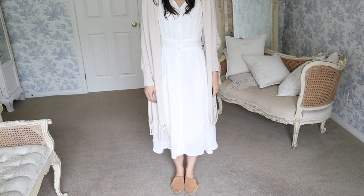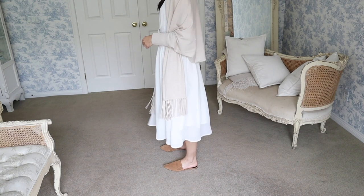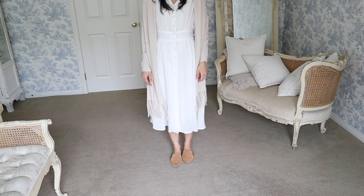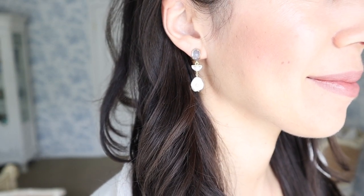I'm wearing my Oliver Cabell mules because I don't have nail polish on my toes right now. I usually take that off during the winter, so I'm not going to be showing my toes off. And plus, it's winter. I don't want to wear sandals. It's kind of weird. On my ears, I'm wearing these beautiful earrings from Rachel Lynn Jewelry. They have a bit of a bohemian vibe.